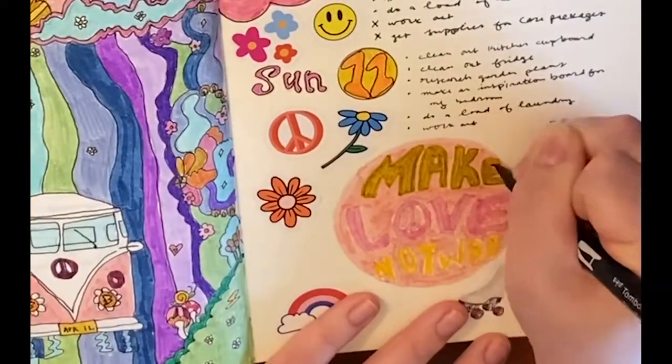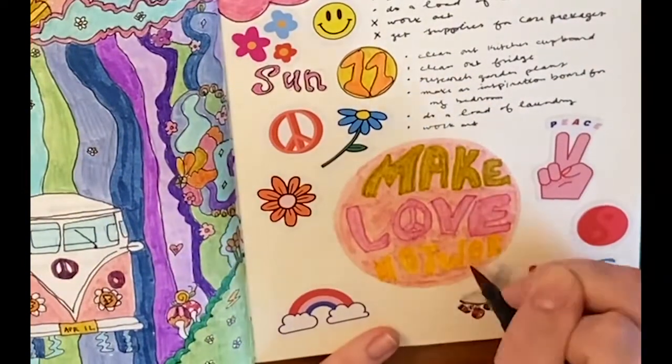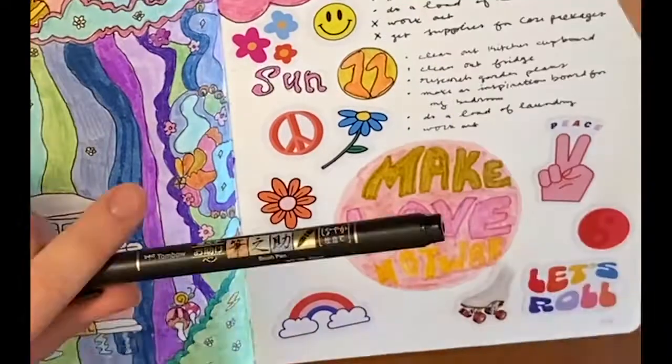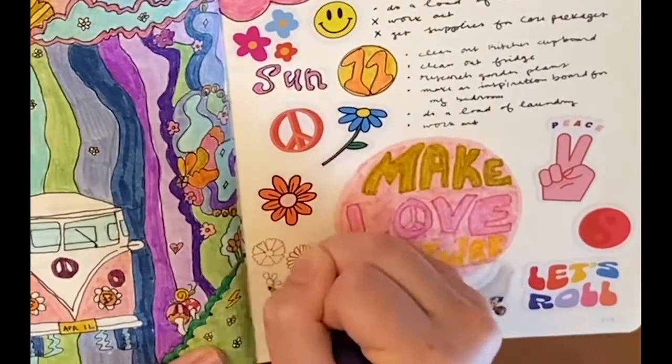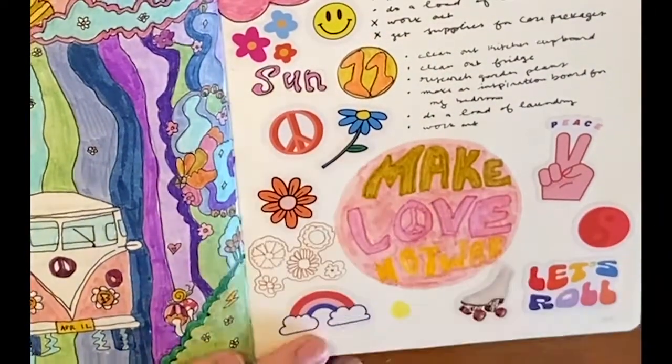So I found a button that I used to make a copy for this Make Love Not War. It says Make Love Not War. I know you can't tell. And I wanted it to be without an outline. As you can see, it didn't really work. That's all right. Had fun anyway.